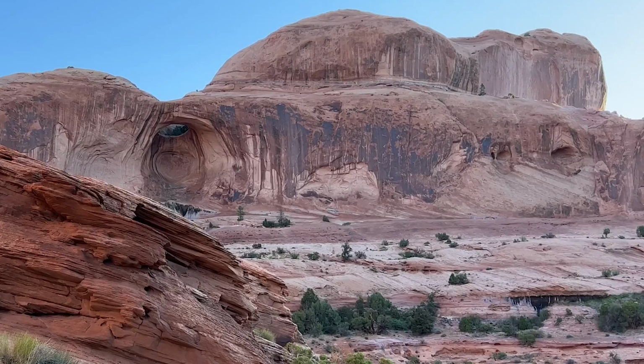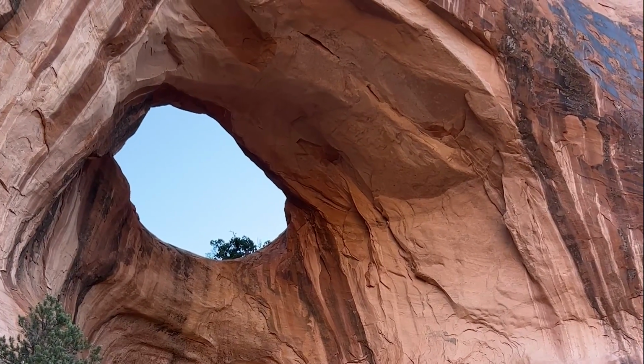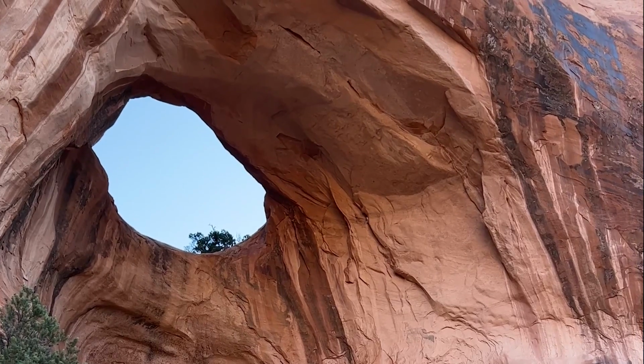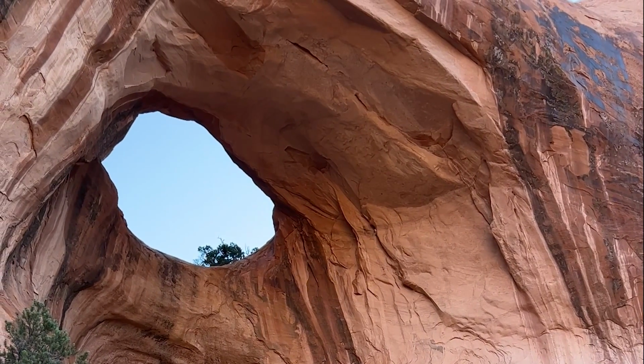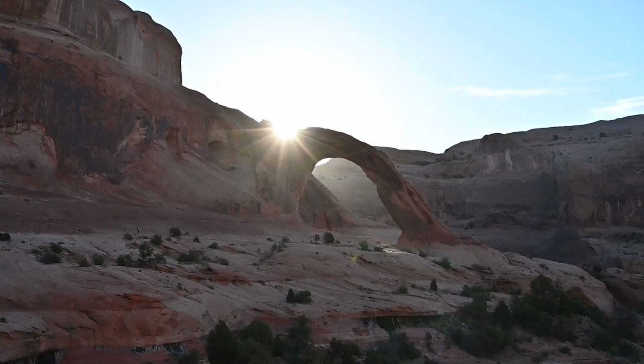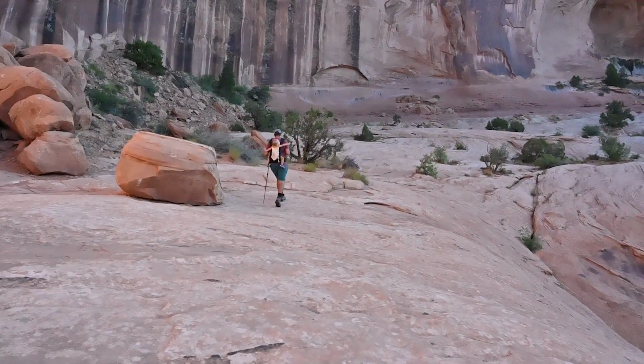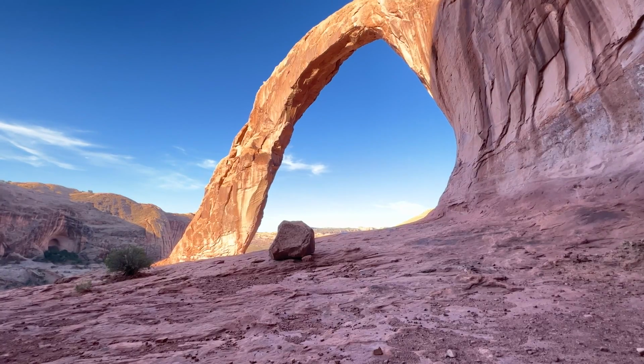Bowtie Arch is a pothole type arch located high on the cliff above the trail. From Bowtie, you'll continue on to the massive Corona Arch. The arch opening measures 140 feet across and 105 feet high. Make sure you take a minute to stand under the arch and look up to truly get a feel for its size.